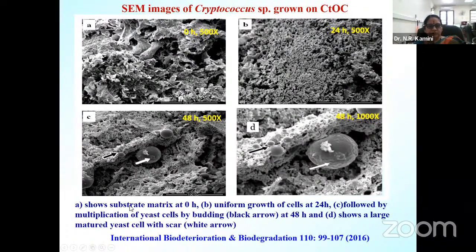Panel A shows the substrate matrix at 0 hours, followed by uniform growth of cells at 24 hours. You can see the multiplication of yeast cells by budding very well in the slide. The black arrow indicates a budding cell, and the white arrow shows a large matured yeast cell with star marks. These stars are due to the detachment of cells from the matured cell. All these results were published.